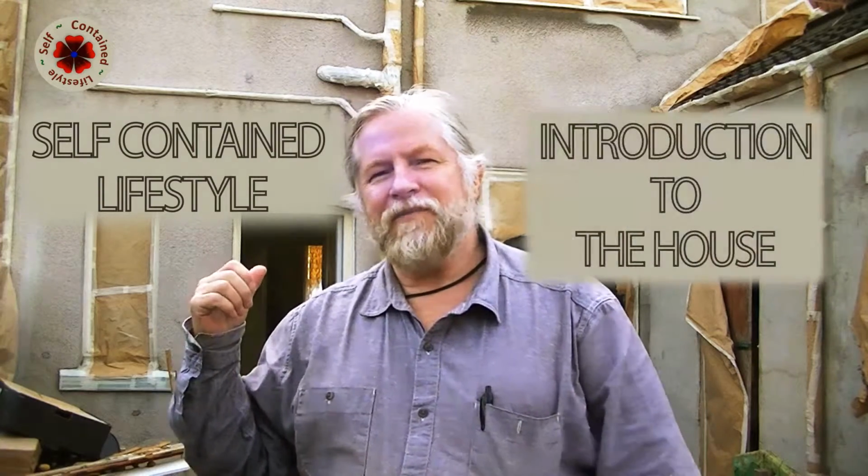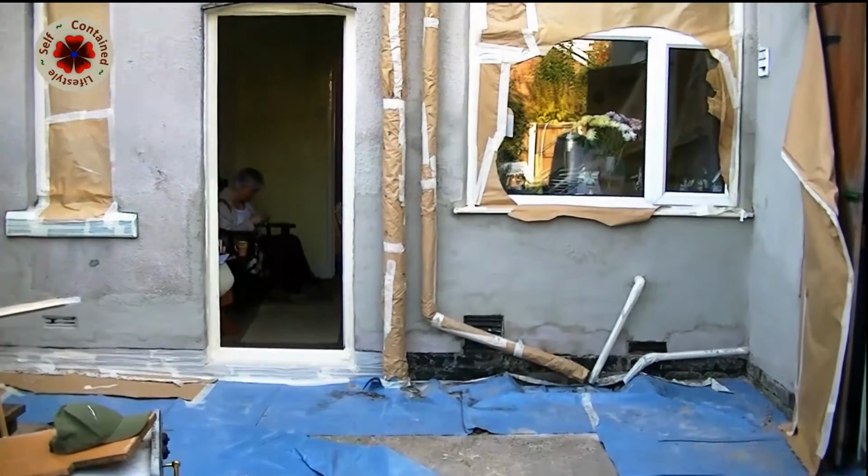Hi, I'm Jonathan Mason, and we've just bought this house, and I want to transform it into a self-contained homestead. What I mean by that is a home that can make me less reliant on consumer-driven products. We have a 2-bedroom terraced house with 118 square yards of garden space.